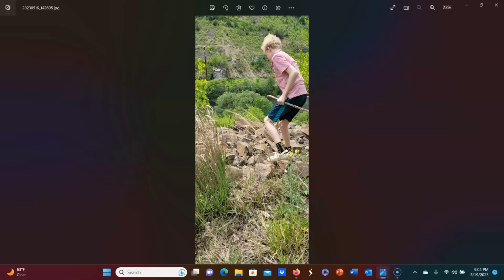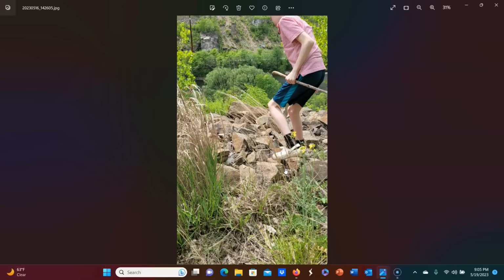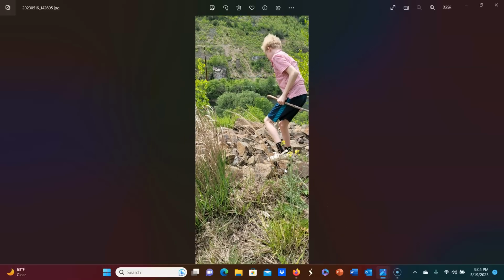And that's my son. He was scaring me, he was actually pretty close to the edge, and I'm like, get back. He's a daredevil. And he was doing this all in Crocs, by the way.